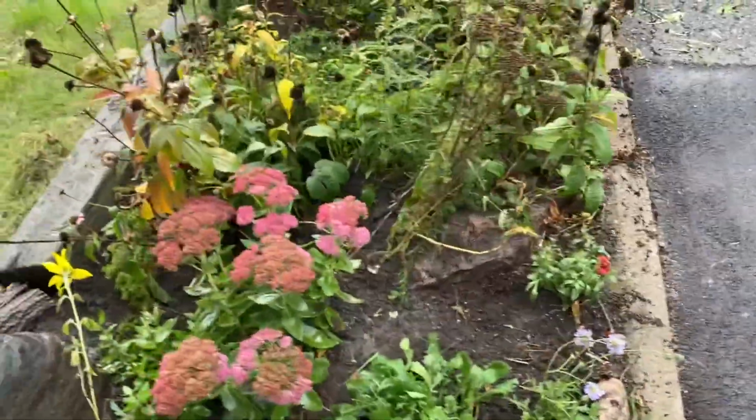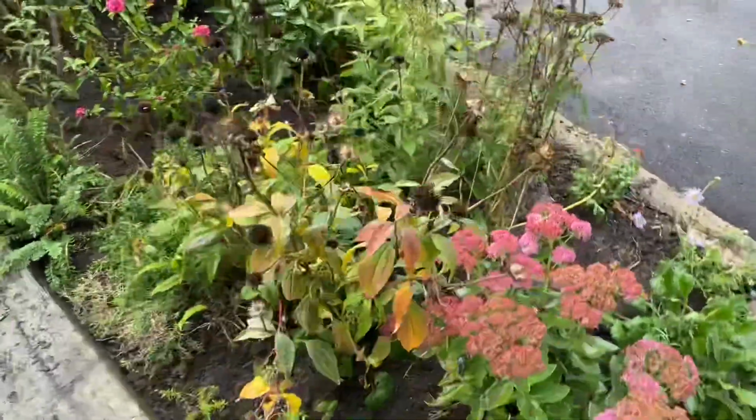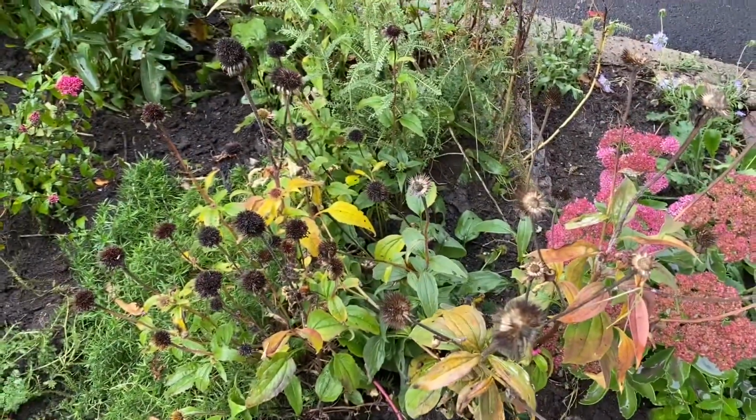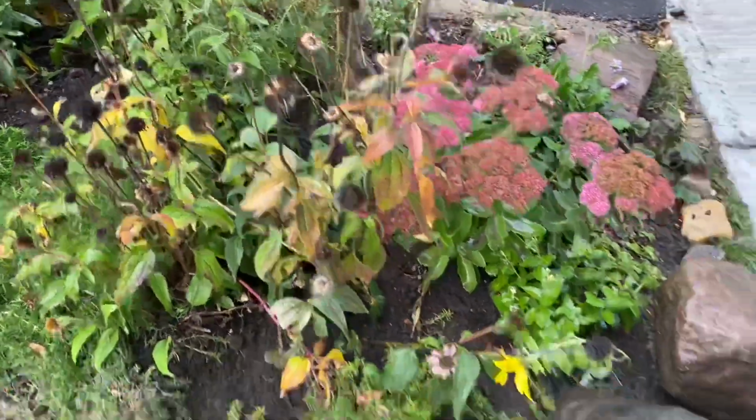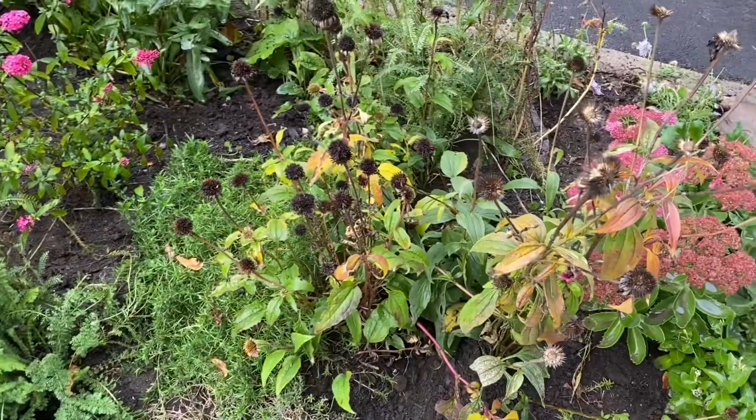And then I moved all my coneflowers in this section here. I removed a rock that was embedded in the middle here, which was also being hidden, so I kind of moved it out to the front of the border, and I moved some of the coneflowers here.